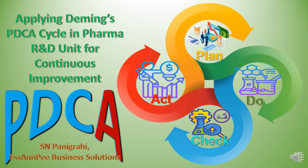Act. In the act phase, the R&D unit takes appropriate actions based on the results and analysis from the previous steps. If the improvements were successful, they are standardized and implemented on a larger scale. If the results were not satisfactory, the R&D unit analyzes the reasons for the shortfall and makes necessary modifications to the plan. Example, if the R&D unit achieves the targeted 20% reduction in the development timeline, they standardize the improvements across all drug development projects. They update the R&D process map, conduct training sessions for all R&D team members, and communicate the changes throughout the organization. If the desired reduction is not achieved, they may identify additional root causes of delays, revise the improvement plan, and repeat the cycle.